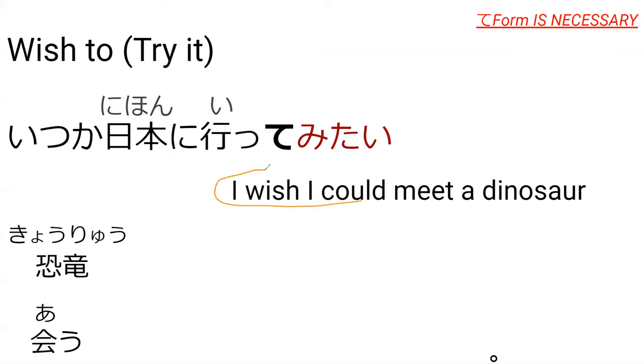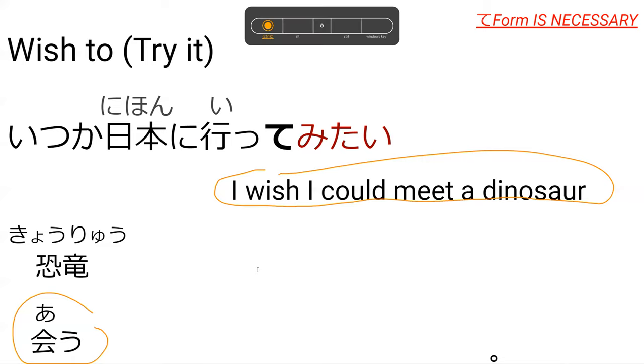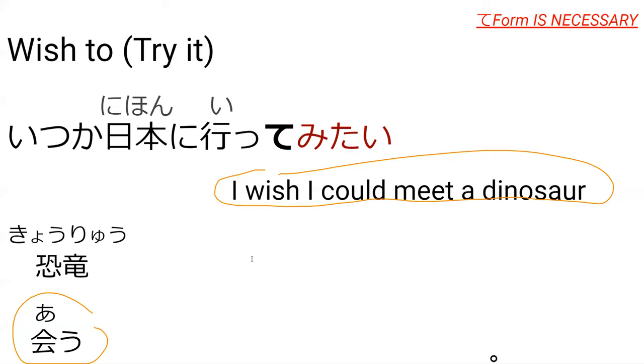So how would you say, I wish I could meet a dinosaur? We have au right here. What's the te form of au? That's tricky. Au. Aoite. That's a good guess, but it's actually just atte. Atte. Nice. So how would you say, I wish I could meet a dinosaur? I wish I could meet a dinosaur.